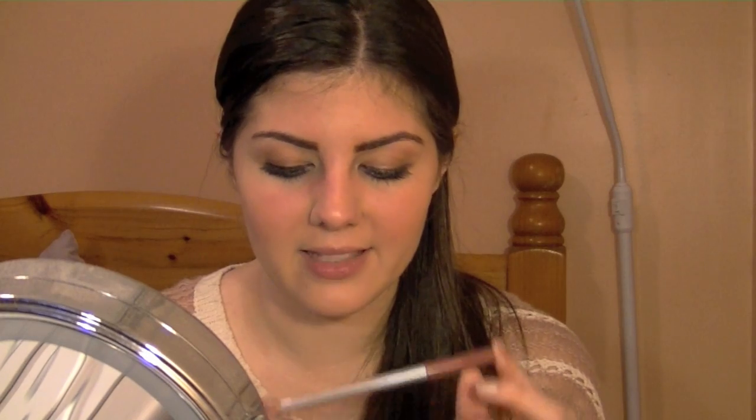Elena doesn't tend to wear that much colour on her lips, so I'm going to take Maybelline's lip liner pencil in the colour Nude. And I'm just going to use this to outline my lips and then fill the rest of them in. And this is a really great colour, it's actually my favourite, because it's just like your lip colour, only better.